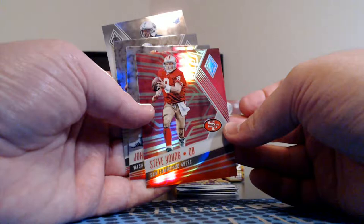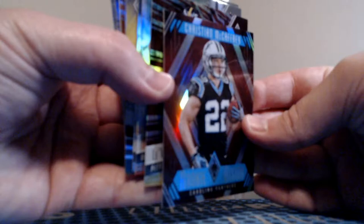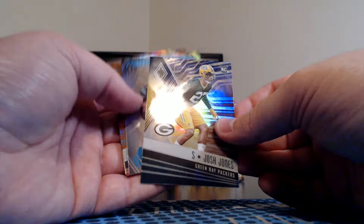Good Lord. Pink, Steve Young, 132 of 199. And Riggins, Fitzgerald, and Adoree Jackson, non-numbered rookie. Rookie Rising, Christian McCaffrey, 97 of 299 for the Panthers. Le'Veon Bell for the Steelers, 82 of 299. Demaryius Thomas, Marcus Mariota base, our hot pack here. Josh Jones, rookie, non-numbered. Rookie Rising, Leonard Fournette, non-numbered.